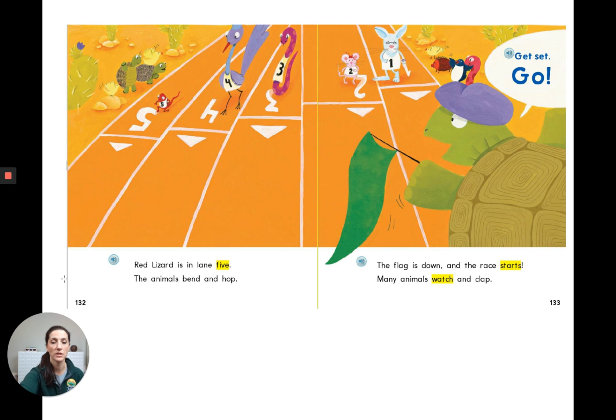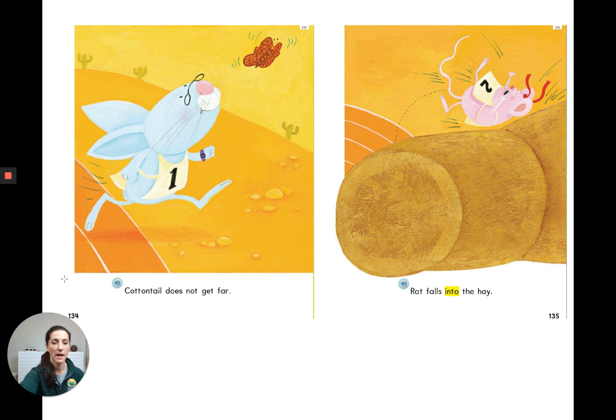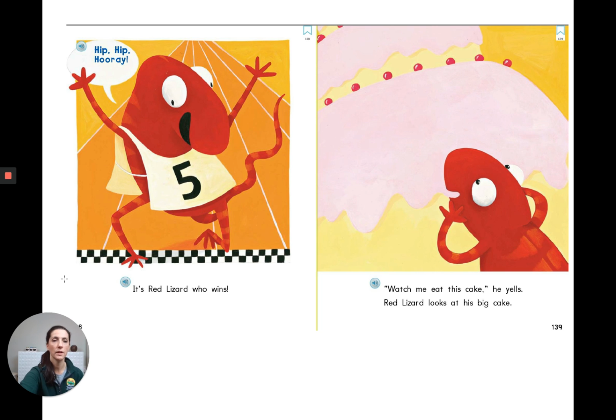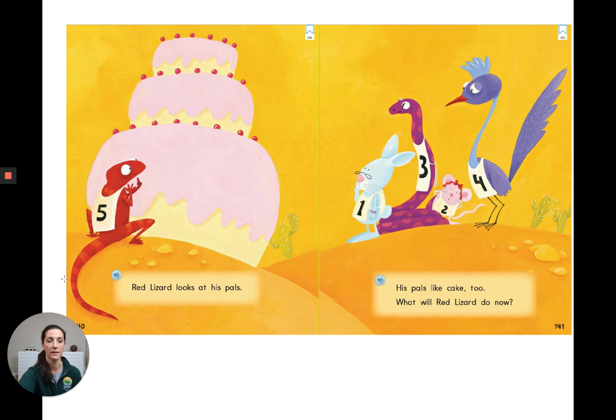Many animals watch and clap. Cottontail does not get far. Rat falls into the hay. Snake stops and chases bugs. Roadrunner trips over a rake. Who will win? Hip hip hooray! It's Red Lizard who wins. Watch me eat this cake, he yells. Red Lizard looks at his big cake. Red Lizard looks at his pals. His pals like cake too.